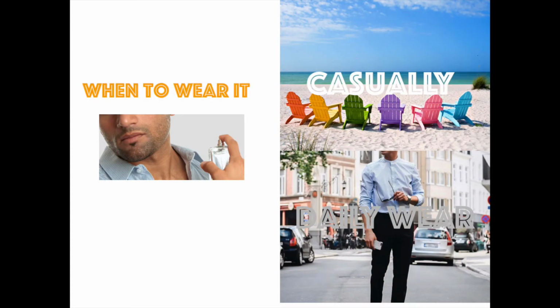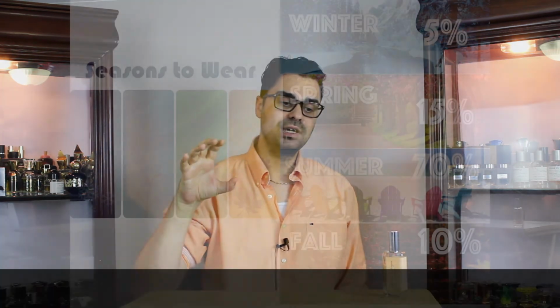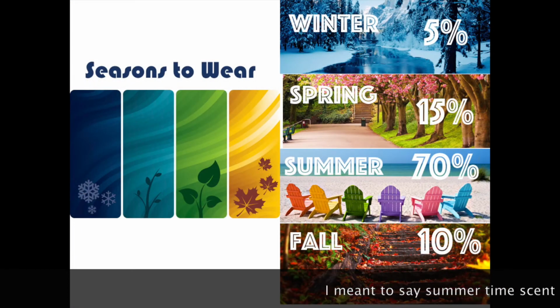Best time to wear this fragrance. This is a daily wear scent, a casual use scent. I have worn it at night, casually, going for a walk, the last walk of the day, 8 p.m., going out with the wife just for a walk. This stuff's great for that, at the beach, at night, but it's more of a daily driver and more of a casual wear scent.